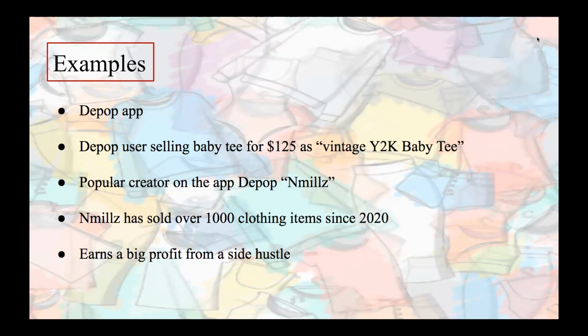Examples. The Depop app. A Depop user selling a baby tee for $125 as a vintage Y2K baby tee. A popular creator on the app Depop called N Mills has sold over 1,000 clothing items since 2020, and he earns a big profit from this side hustle.